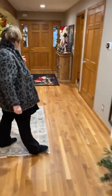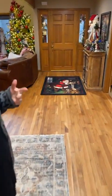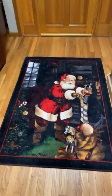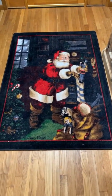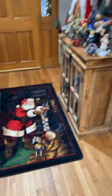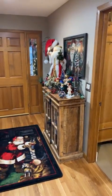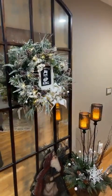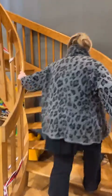And my employees who know I collect Santas, look at that, that was my present from them, the beautiful Santa rug that goes in front of my, look how perfect that is. So I was really thrilled to open that. And my other employee, she knows I like Ruth Bader Ginsburg, so she made that for me and I put it in. So, come on up.